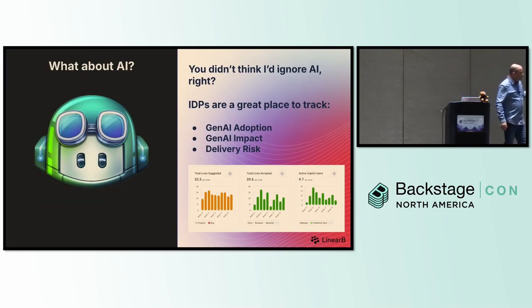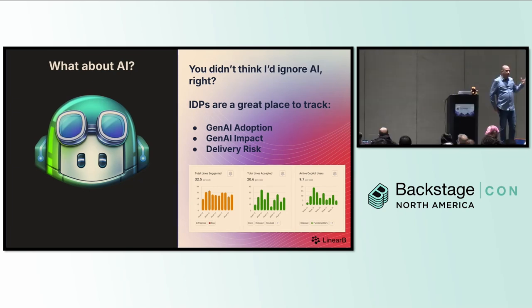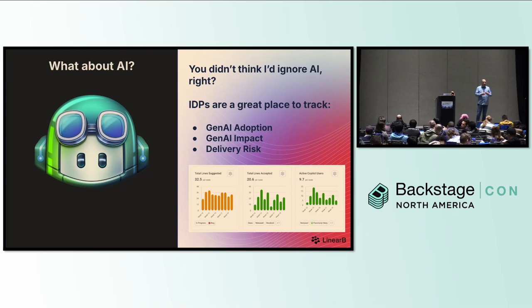I think this is going to be my last slide, and you didn't really think there was going to be a talk here that doesn't mention AI. That's another great thing to start measuring. Another thing that leaders of developer organizations are always asking is, is this thing helping us? What's the ROI on my Copilot usage? I know my developers love it. Is it actually giving us more? Are we more productive?